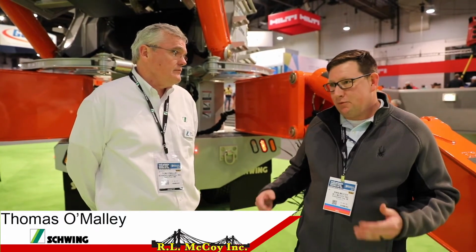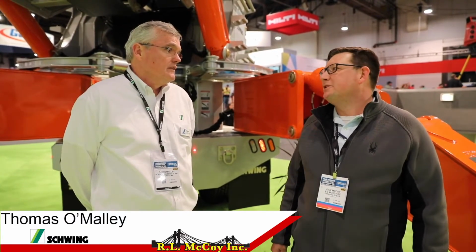You can actually put out the same volume of concrete or of backfill material, same output running the belts 40% slower. So it really translates to fuel savings, less wear and tear, and really high production for the end user of the pump. We've noticed it also has the ability that if you want to turn up volume, you can move a lot of material.